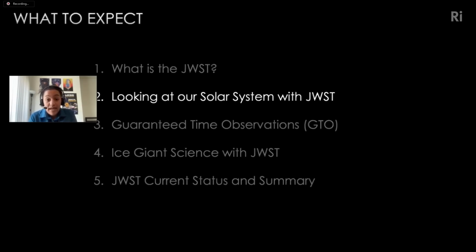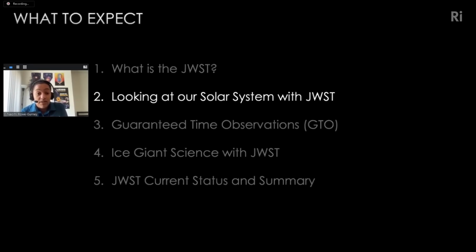So not many people know that JWST is going to be used to look at objects in our own solar system, because most of the press, like today, was about those big astrophysics and cosmology questions deep in the universe. But a lot of the coolest science is going to be in our own solar system. Okay, I'm a little bit biased, but I think it's the coolest.